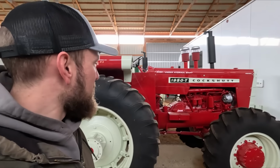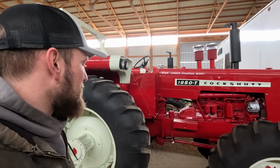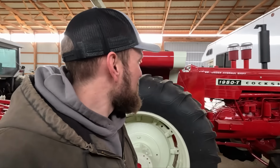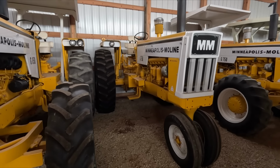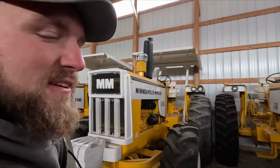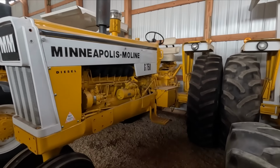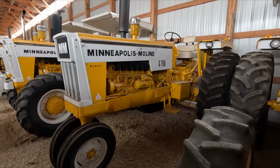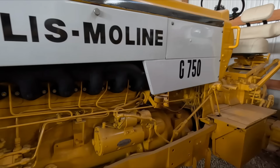Yeah, Dad's right, this tractor really stands out. I'd be curious to know how much that's worth. Ooh, a nice little narrow front. That'd be handy for getting around the yard. I think something like that would fit our operation well. G750. It's a diesel.